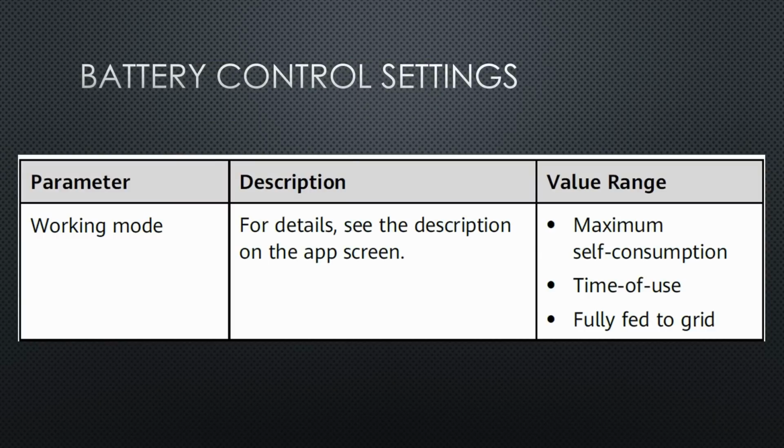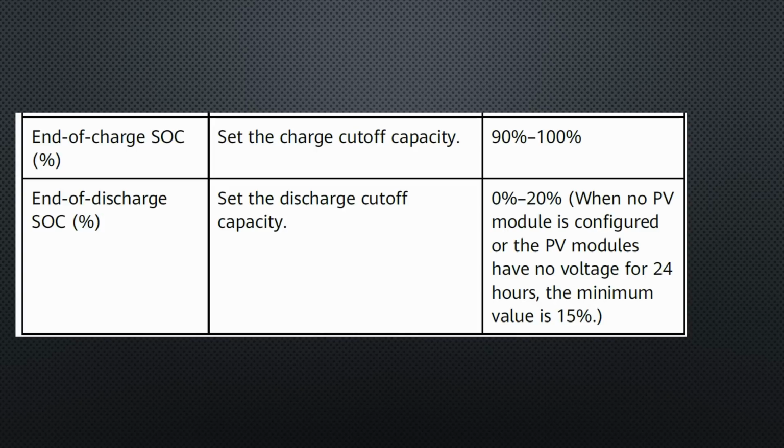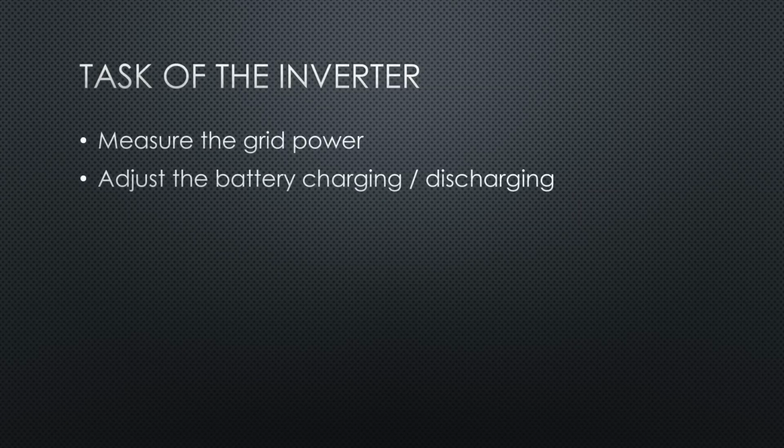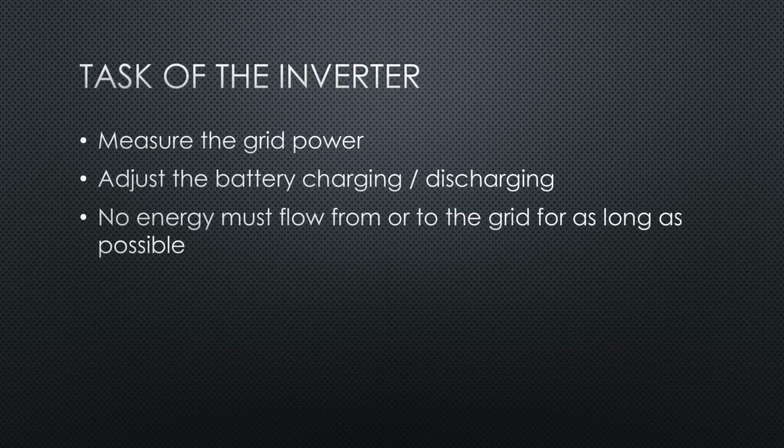He also selected the Maximize Self-Consumption strategy, which ensures that we only sell energy when the battery is full and we have excess solar power. He also selected that the battery will be charged up to 95% and not discharged below 10% to extend its life. So the task of the inverter seems to be simple. It has to measure the grid power and adjust the battery charging or discharging to make sure that no energy flows from or to the grid for as long as possible.